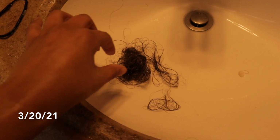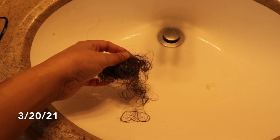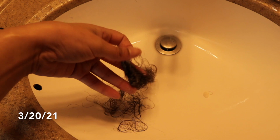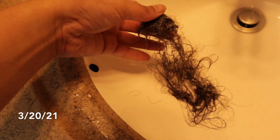I lost so much hair. I'm going to show you some videos. Alright, you guys, so I just finished untangling my hair, and this is how much I lost just untangling it. Doesn't look like a lot, but it is a ton. It's spread all over the sink, just so you get a better picture.